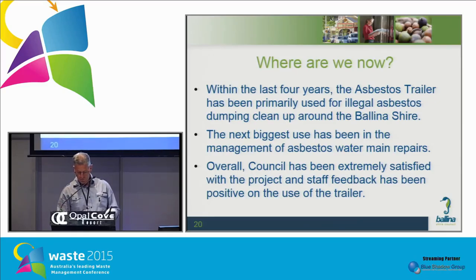Within the last 4 years, the asbestos trailer has been primarily used for illegal asbestos dumping cleanup around the Ballina Shire. The next biggest use has been in the management of asbestos water mains and the repairs, which we have a lot of in our shire. Overall, council has been extremely satisfied with the project, and staff feedback has been positive on the use of the trailer.